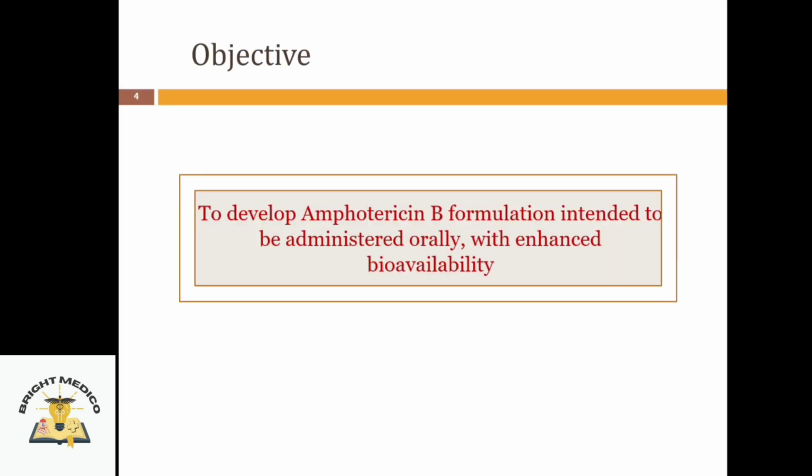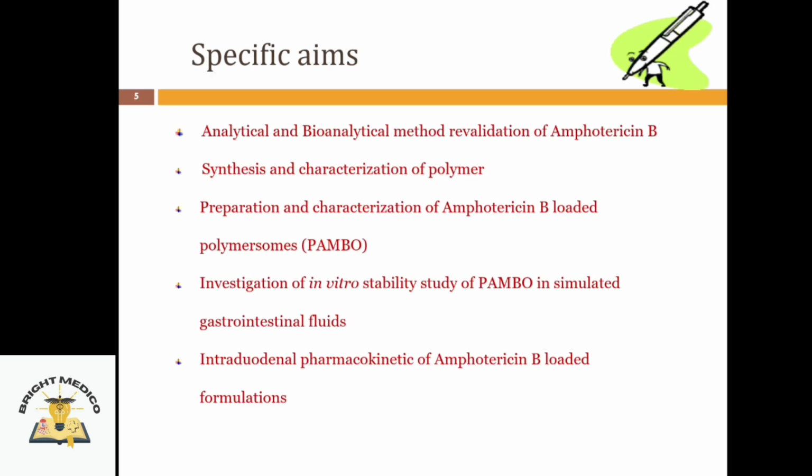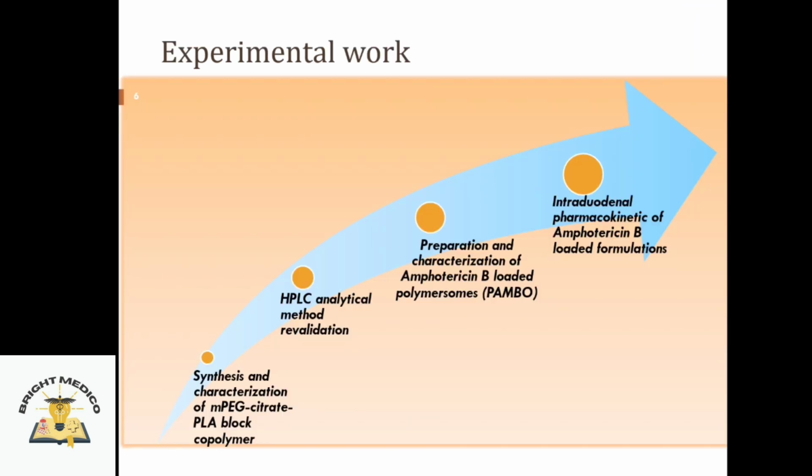So here comes our main objective, that is to develop an amphotericin B formulation intended to be administered orally with enhanced bioavailability. Here come our specific aims, in which we will talk about analytical and bioanalytical method revalidation of amphotericin B, synthesis and characterization of a polymer, preparation and characterization of amphotericin B-loaded polymersomes, that is PAMBO, and investigation of in vitro stability study of PAMBO in simulated gastrointestinal fluids. And at last, we will talk about intraduodenal pharmacokinetics of amphotericin B-loaded polymersome formulations.